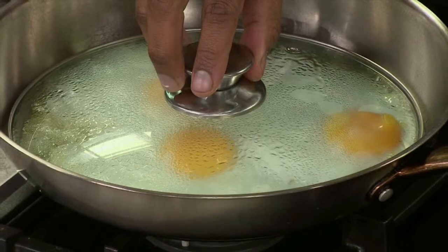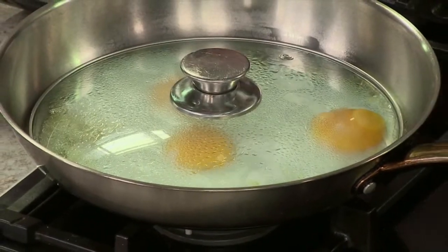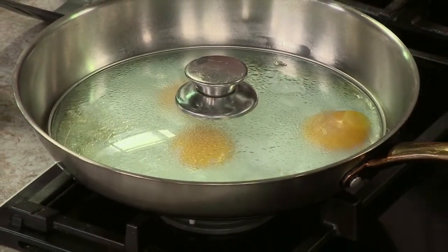And the beauty about it also is you can switch off your pan when it gets to this stage, right? And then the cooking process is still happening. So you're done with the egg. The egg is finished now. We're just gonna wait for Jimmy to give us that beautiful chili butter.